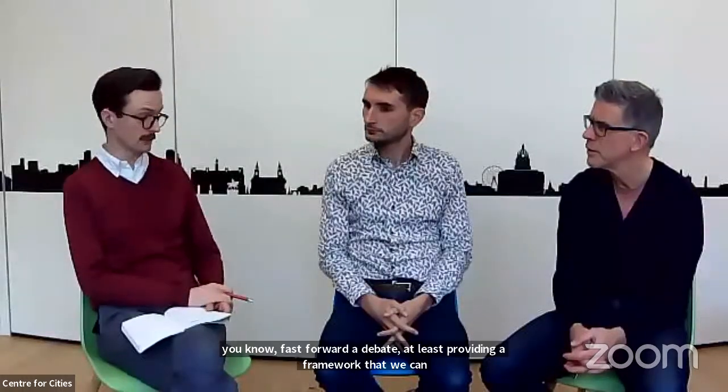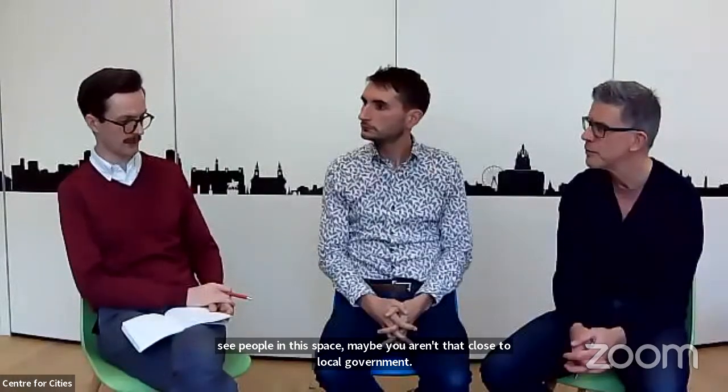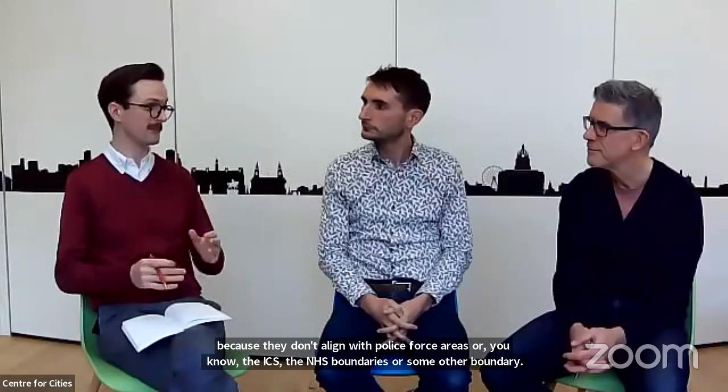I think the second point is really key. Sometimes you see people in this space, maybe who aren't that close to local government, say, oh, these devolution structures won't work because they don't align with police force areas or the ICS, the NHS boundaries or some other boundary. Actually, I think the real solution to all of these problems is we need to fix local government first and then fix all of those other boundaries around the structure of local government.